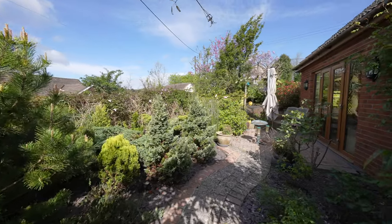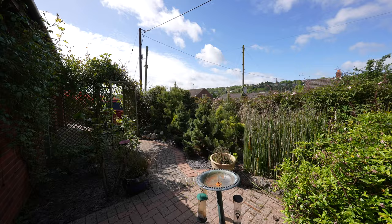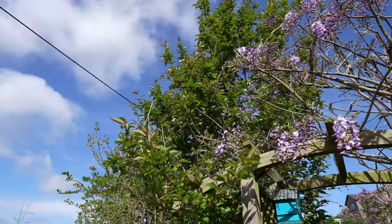So these beautiful landscaped gardens have an array of shrubs and flowers in borders to the front and rear.